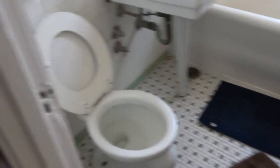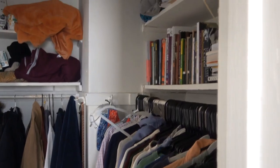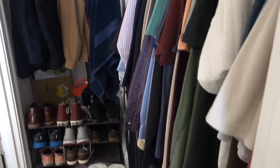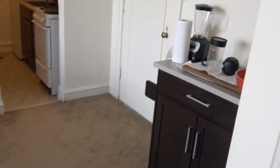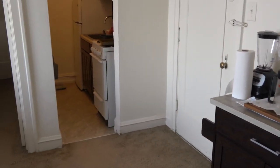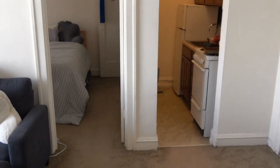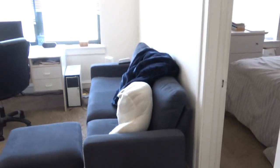And there we have it. And from the bath, the closet looks like this. Still just a very big closet with lots of shelves and lots of room. 2 doors will separate the closet from the living area, but as we come out of the closet, you see the front door, you get your first glance at the kitchen, and you can see into the bedroom a little bit.